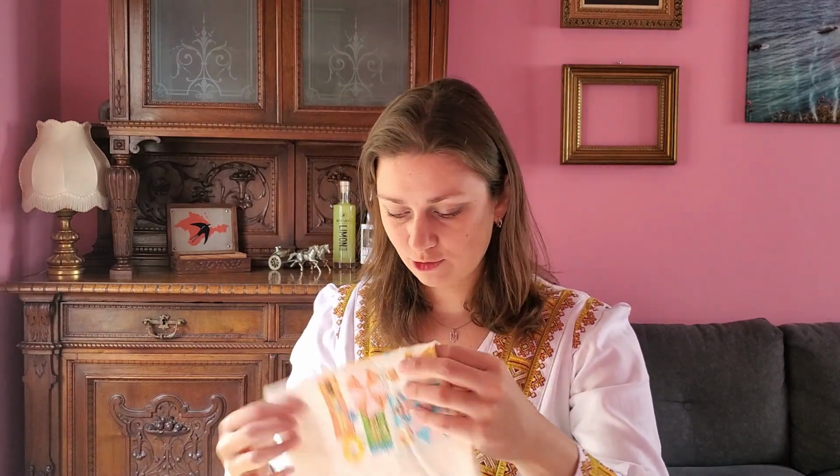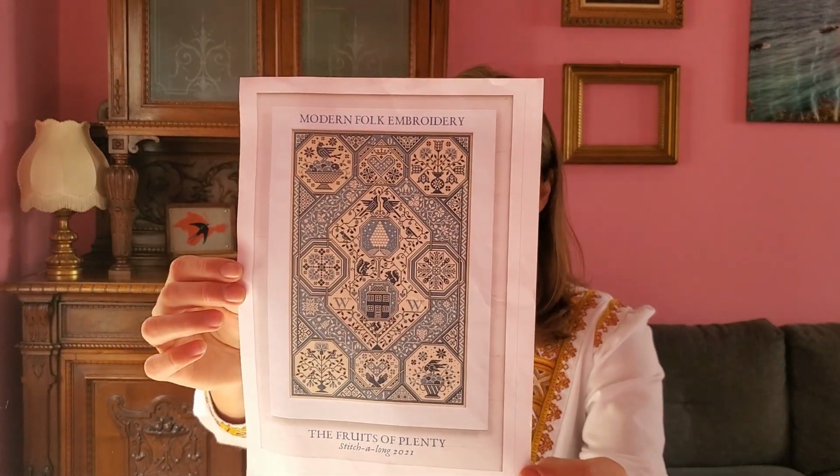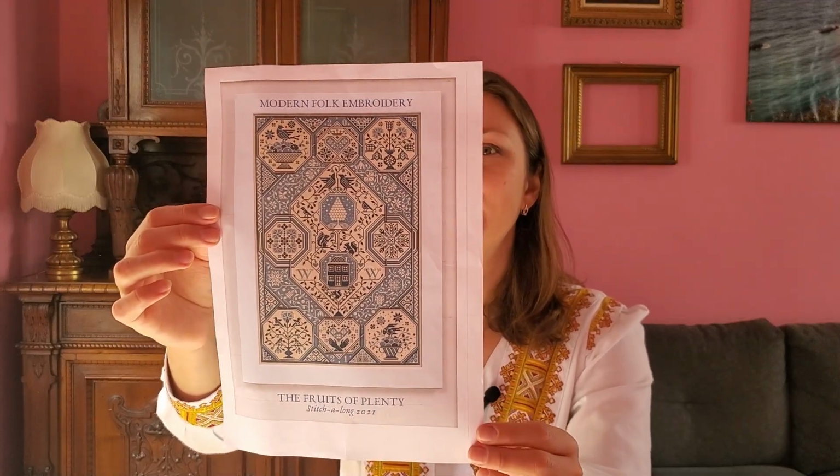Okay, that's that one. So it was a previous focus piece, and my next one is, what's it called? I forgot. Just a moment. Fruits of Plenty by Modern Folk Embroidery. How could I forget that? You've seen it 1,000 times. Just in case you don't, here is my version of it.